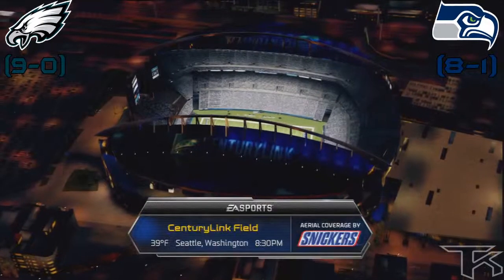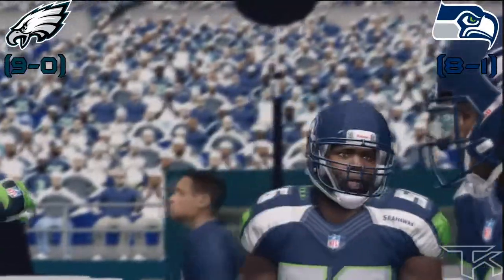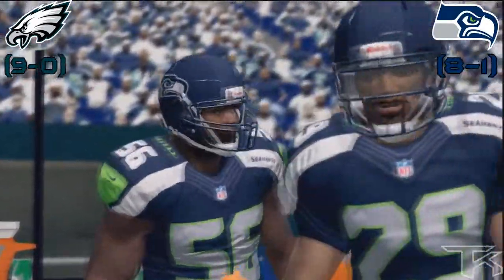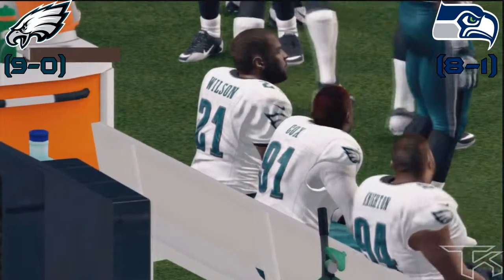Welcome to Week 11 of the NFL regular season, where the visiting Philadelphia Eagles come into CenturyLink Field at 9-0 to face the 8-1 Seattle Seahawks. This is going to be a very tough game for Philadelphia, as Seattle has one of the more dominant defenses in the NFL and a very high-powered offense.